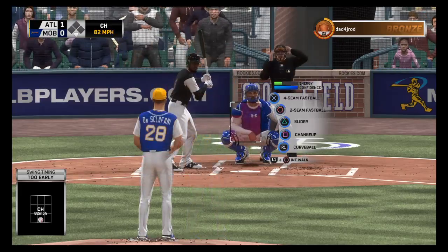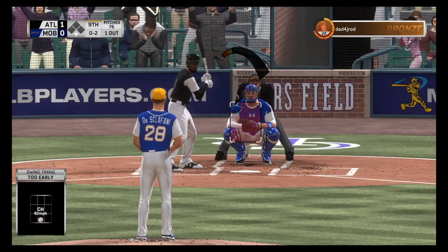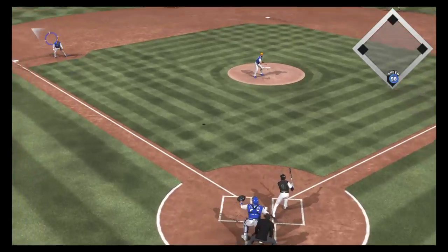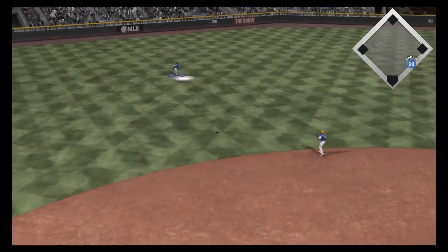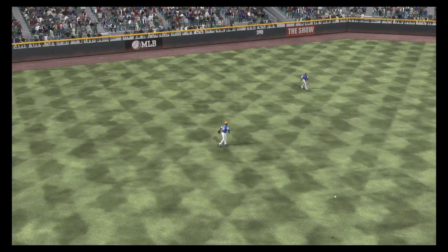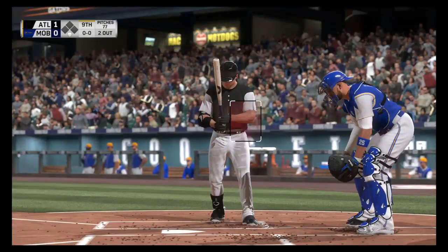Swing and a miss, and he's in control. 0-2. Wow, great pitch right there, right? Changing speeds. How about that straight changeup? How about that swing? Pham will get there with ease as he puts it away for out number 2.